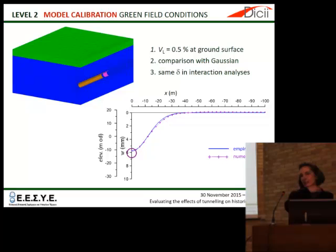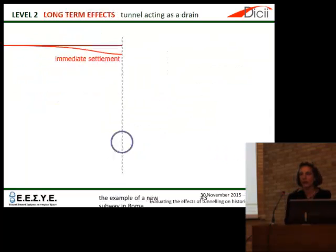Now, when you look at tunnels that are done in fine-grained soils, you also have to worry about long-term settlements. You might have some long-term settlements, and this is because you get some immediate settlement in undrained conditions immediately after tunnel construction, but then the tunnel is imposing a new drainage condition because it's never perfectly impermeable. It acts as a drain, thus reducing the groundwater pressure and then increasing the effective stress and creating long-term settlements.